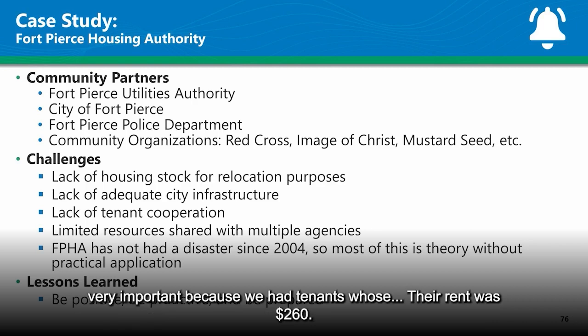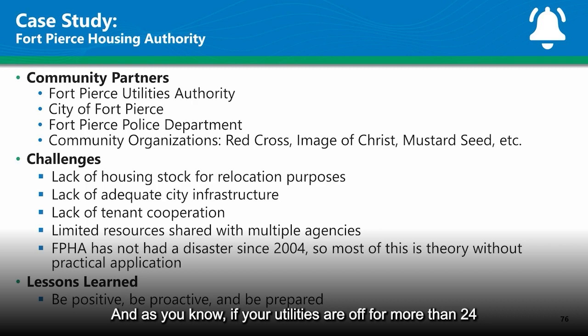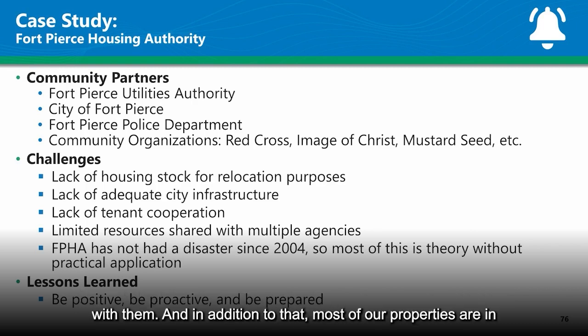And that's very important because we had tenants whose rent was $260. Their utility bill was $1,100. Wow. Yes. And as you know, if your utilities are off for more than 24 hours, you're subject to termination of lease. So we had some real challenges with them.